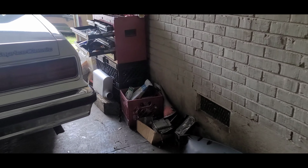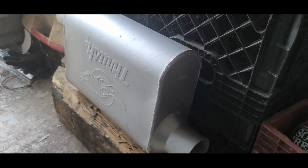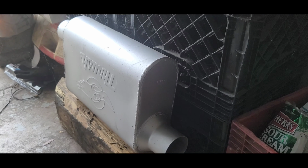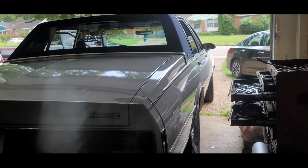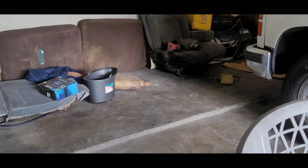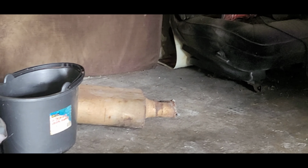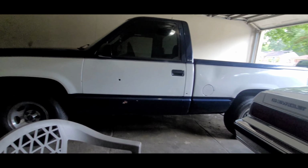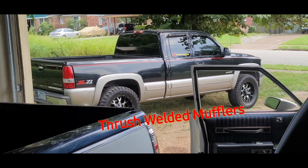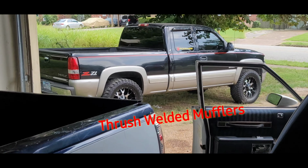But at the same time, I also got the Thrush welded muffler. It's probably the same thing as a 40 series Flowmaster. You know, it's not probably as aggressive. So if I don't order another one of these and put both on here, ain't no telling, I might just order that other Flowmaster to go with that one and put it on one of these vehicles, because they sound good on the Silverado. That Thrush welded sounds good on the Silverado, man.